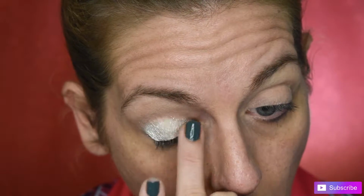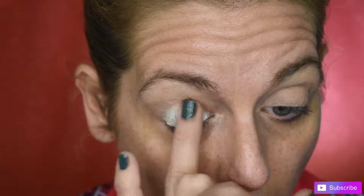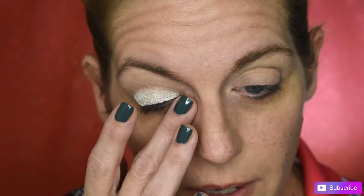I'm going to go in with my finger now because that's how I like to apply shimmers. So there we go. That's it with the finger. Obviously for me, this is not going to be a shadow I use all over my lid. It's definitely one I would use probably as an inner corner highlight, or maybe as a highlight on a halo eye or something like that. But it just gives you a bit of an idea of the colour.